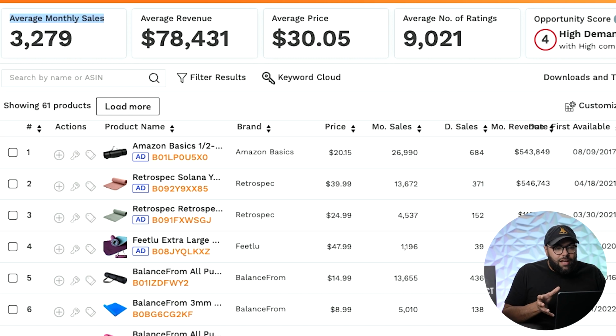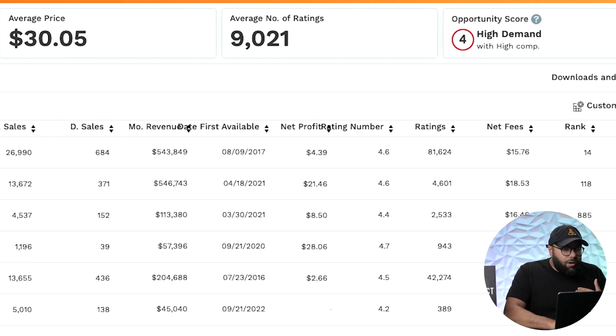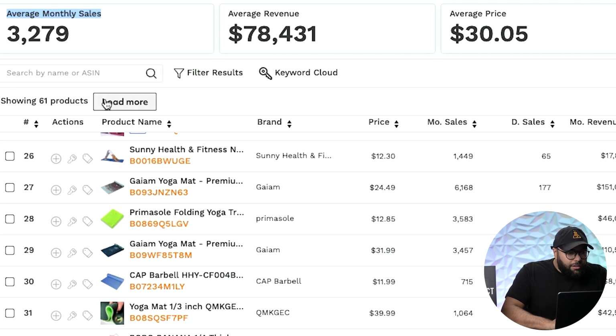Here I am on Amazon, and when you go to Amazon, you're going to go ahead and click this JS and pop up the Chrome extension. And when you pop up the Chrome extension, what this is going to show is more individual information based off of this category. Remember, in the web app, it's going to show single products and different categories. This one, when I go to the category and I type in yoga mat, which is a search term, a keyword, a search phrase, it's going to show all the ones that are listed on Amazon. And if you want to extract more, you can click on load more here.